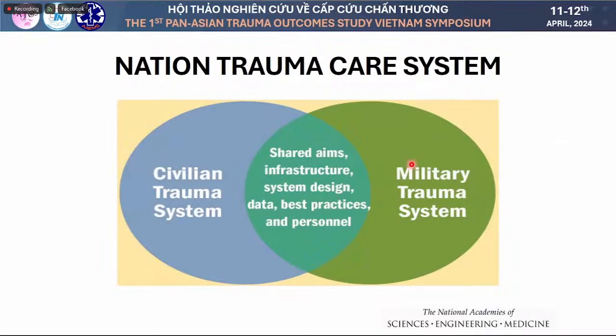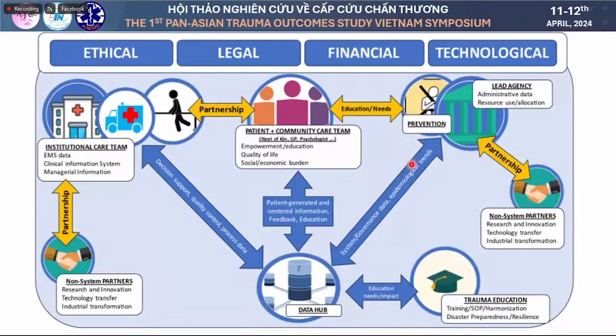So if we have a good relationship between the civilian trauma system and the military trauma system, we share the infrastructure, system design, data, best practice, and personnel. And lastly, if you have everything move smoothly, you have the center to use the data and use it to develop or improve the healthcare service in the trauma care system.